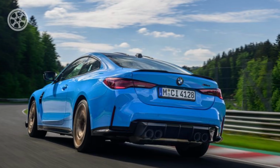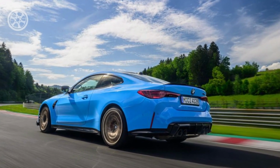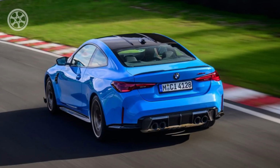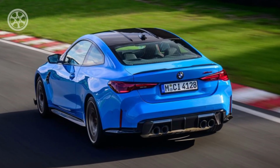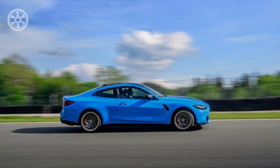Even in a sharp handling and commendably involving sports coupe like the M4 CS, electric actuation and electronic control has to an extent traded crispness and sparkle for reduced effort and enhanced safety. Having said that, the M Division's latest effort still is a highly emotional piece.